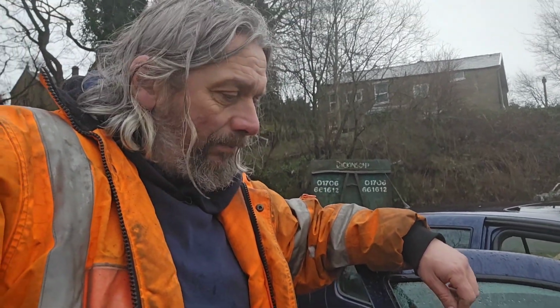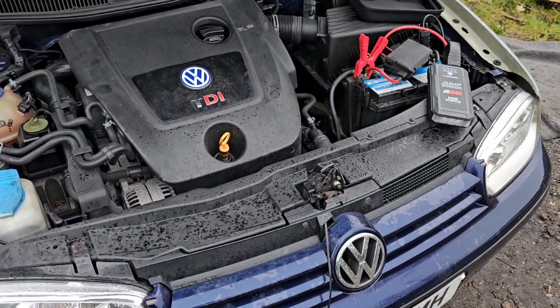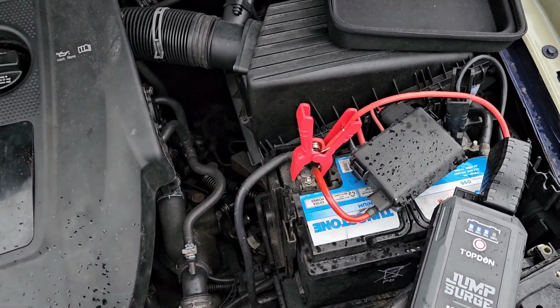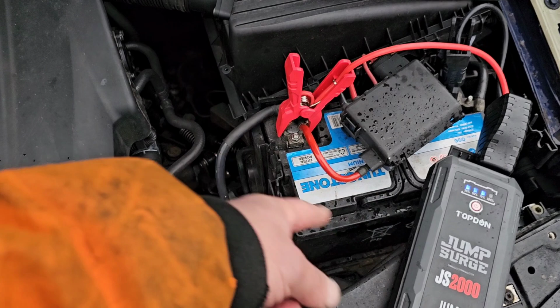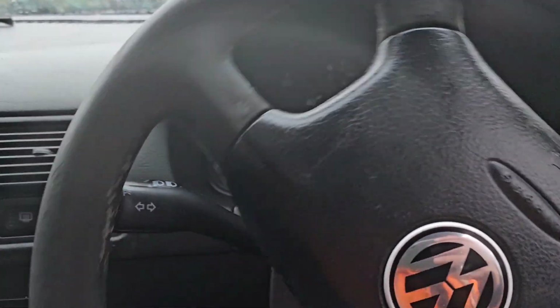I don't mean that. The car is temporarily suffering with a rather weak battery, but that isn't really too much of a problem because batteries basically undo and can be swapped with batteries that are good. The power steering is lovely and light, which is lovely.